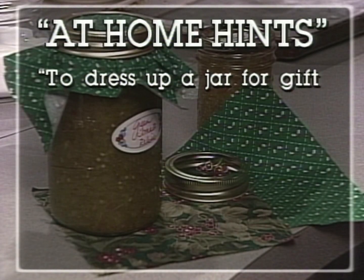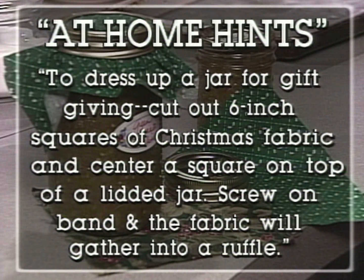Here's today's at-home hint. To dress up a jar for gift giving, cut out 6-inch squares of Christmas fabric and center a square on top of a lidded jar. Screw on the band and the fabric will gather into a ruffle.